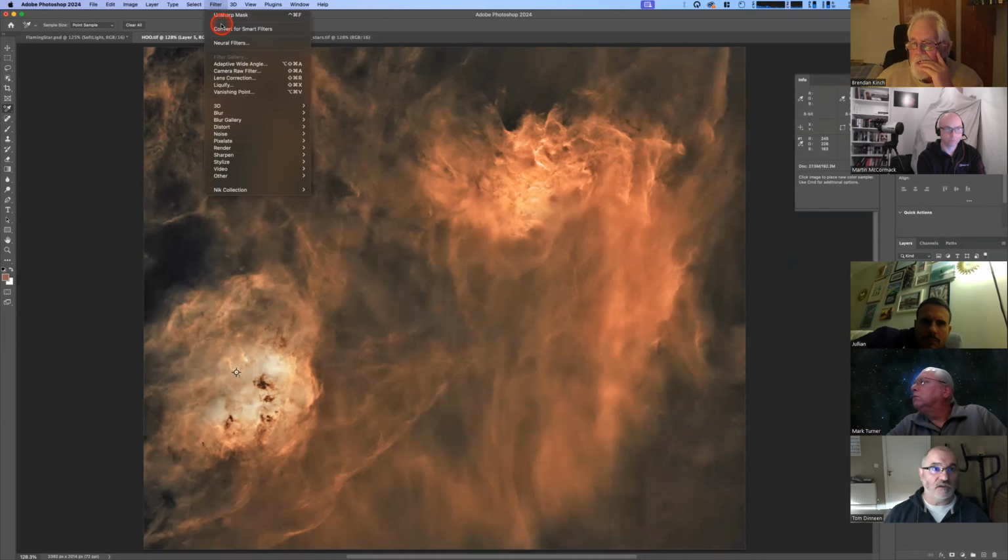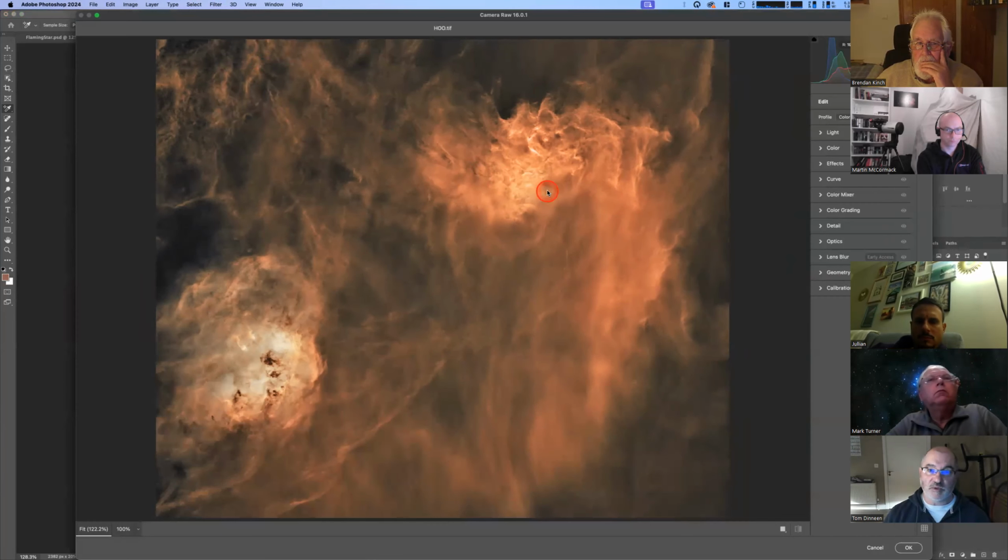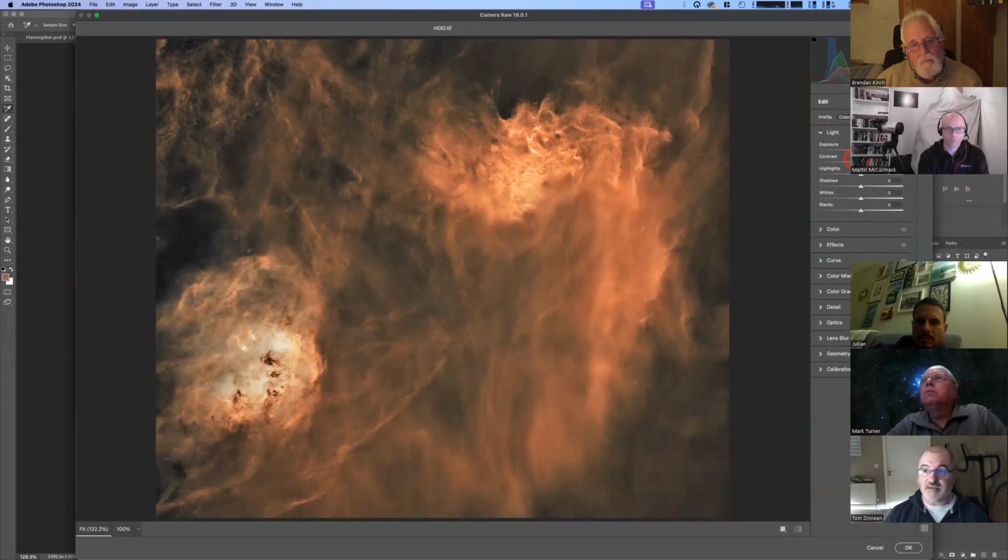I can go into another filter here, Camera Raw, and for people who are familiar with Lightroom, this is effectively the same thing, where I can do some final tweaks to just the nebulosity. Maybe I want to bump the contrast just a little bit. Bring down those highlights just a little bit, and you can see what it's doing to the histogram up here. This will raise those highlights, this will drop those highlights a little bit. And if I want to darken the image, the blacks are basically the levels, bringing that histogram over to the left.